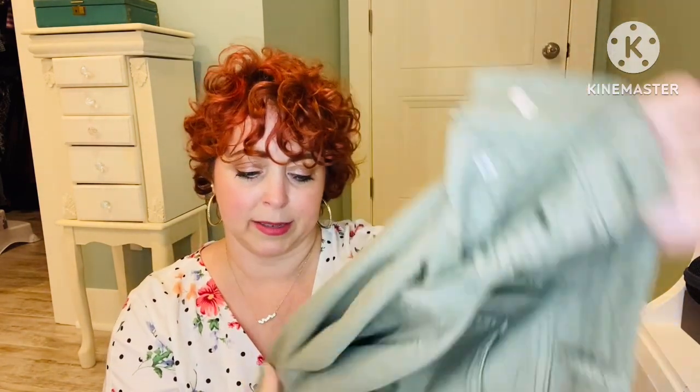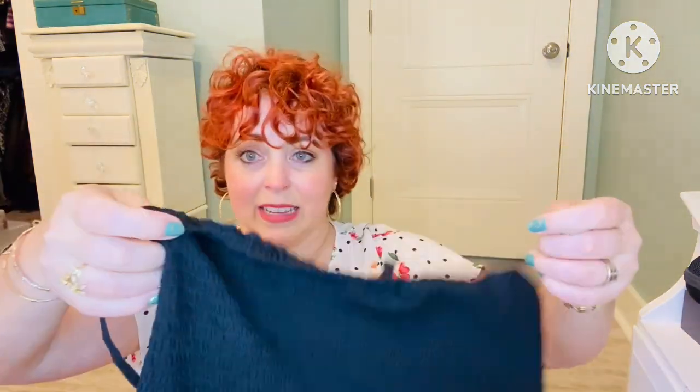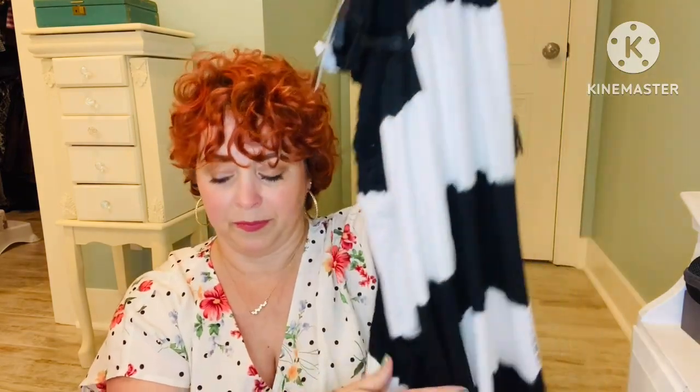I don't think I'm gonna keep these pants. I'm gonna keep looking for a better fitting pair of green pants for me. Didn't really like the way the Liverpool pants looked on me, so these are gonna go back. So maybe I'll keep this fun different dress. I did like it. That would be something nice and cool to wear in the summer.